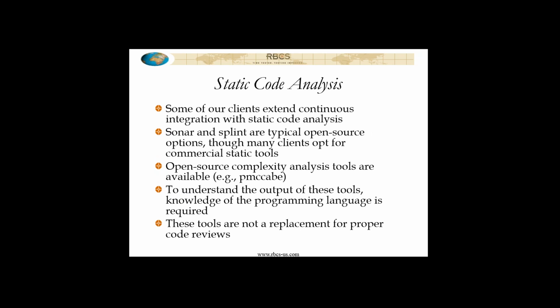Now, code analysis. Static code analysis tools. We're starting to see that used frequently. Often, if there is continuous integration and there's unit testing, then some sort of static code analysis tool will get embedded into that. And the ones that we hear most often are Sonar and Splint. Though for static code analysis, this is a place where even clients of ours that are heavily invested in open source and use open source for a lot of what they do test-wise and development-wise and configuration management-wise, will still go for a commercial static tool.